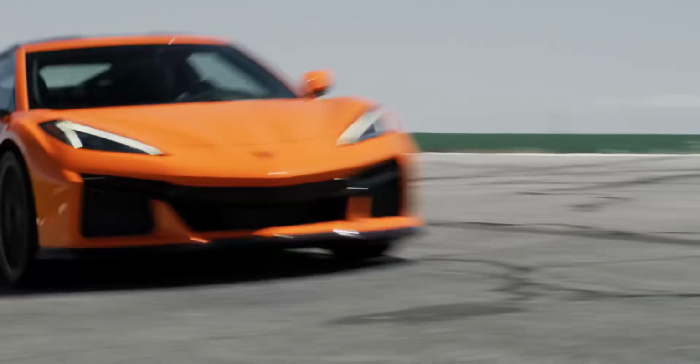And with that, it was only right that I asked the man himself to show me what his car could really do around Willow Springs. So we hopped aboard the Z06 and unleashed that 670 horsepower flat plane crank V8.